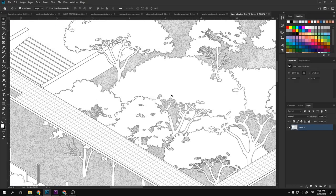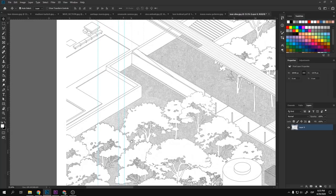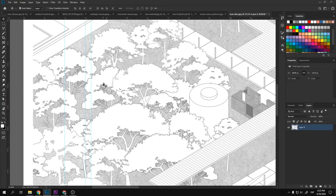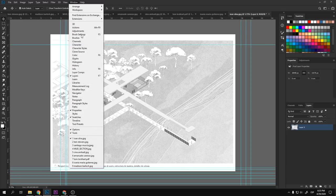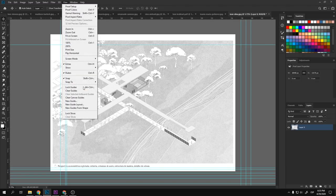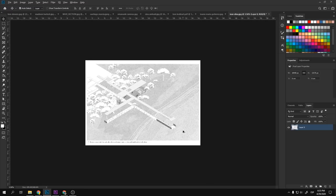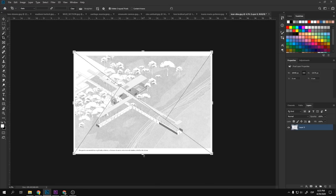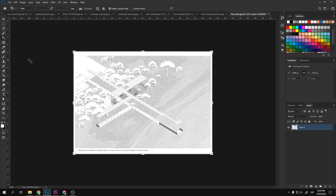The detail of all these trees is very, very nice. I really like this image. Although I think, let's just clear these guidelines when we get farther away, and let's just erase this right here for now. Now let's just do it like this.